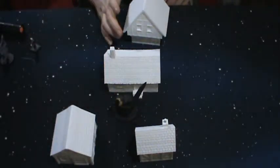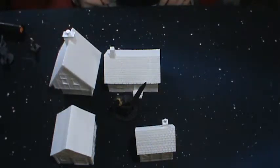We have a 4x8 table, and I know most legit games are played on 4x6, but we built a 4x8 years ago, and it just makes sense. We have a foot or 2 feet of space on either side for books and dice and stuff like that.